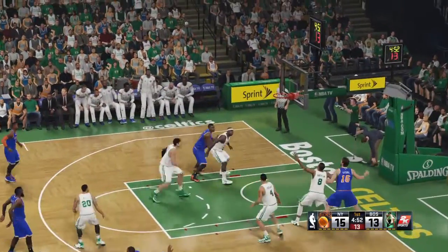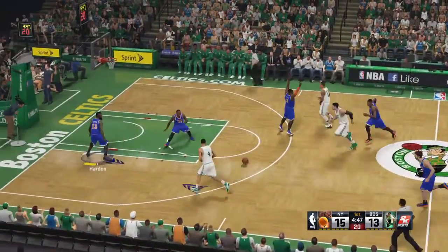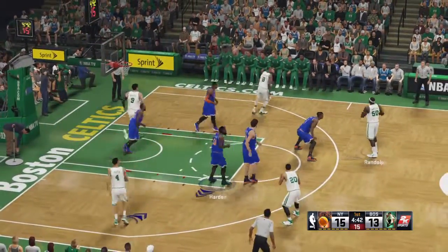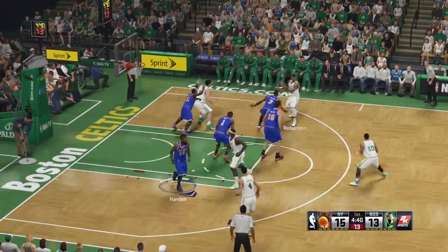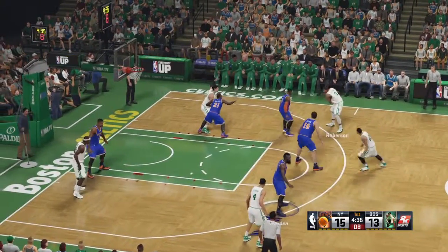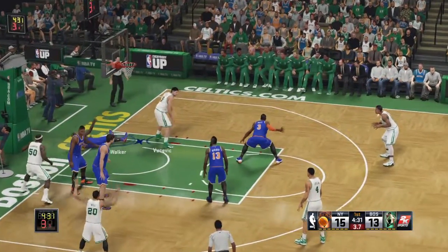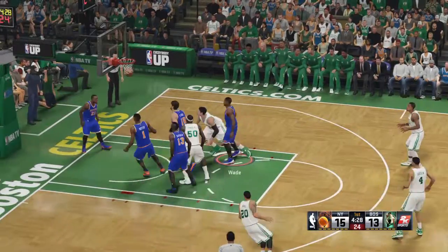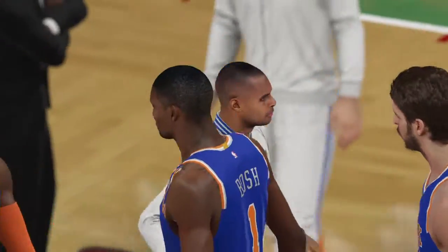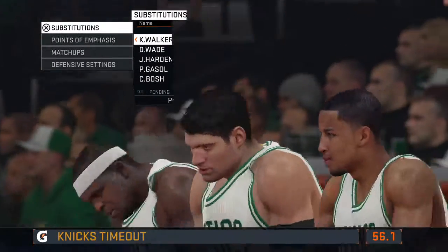Harden has a wide open look. Misses the 3. For Boston, they've gone just a shade under 50% from the field. 5 of 11. Outside Randolph. And Roberson kicks to Hill. Dishes to Roberson. Walker against Vucevic. And good, and it takes a nice bounce off the right iron and down. Vucevic has got his first 2 points of the night. And the Knicks decide to take their first time out here.